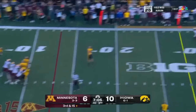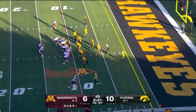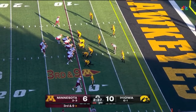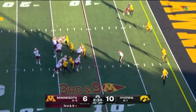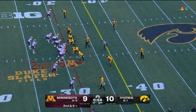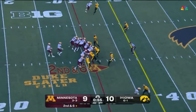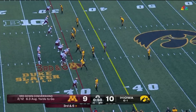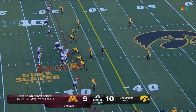From his own 5. Plenty of time. Far sideline. Fires a strike. Kaliakmanis looking. End zone. Too much. That rust from not playing for the last 2 games with a lower body injury. Play action to him. Nice pocket. Kaliakmanis out of 18. And on third down, they've converted only 2 out of 12 times.